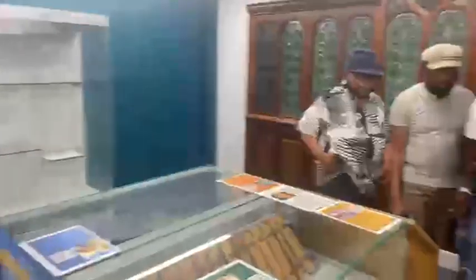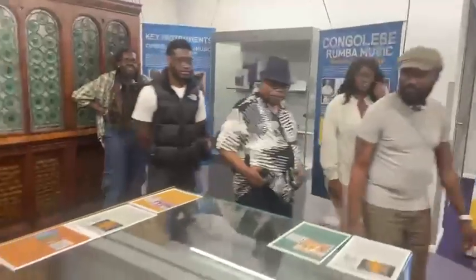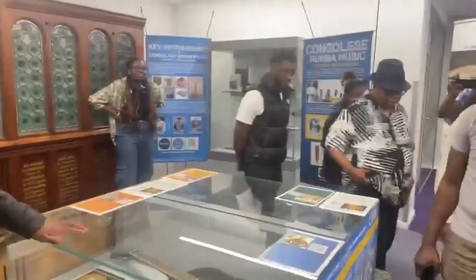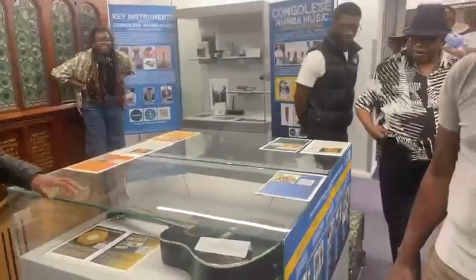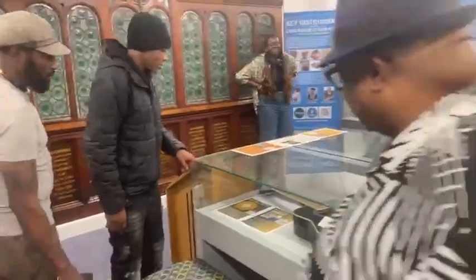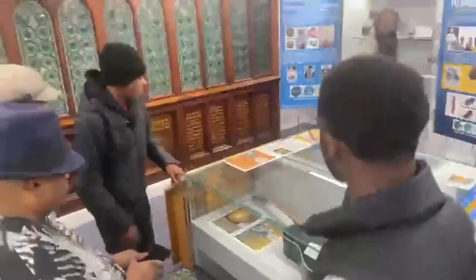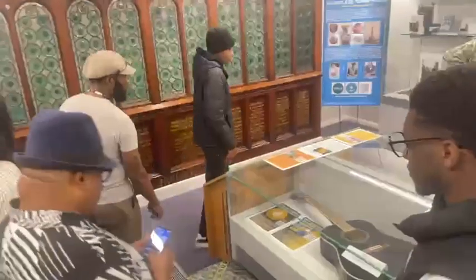If you come around on this side, we have what we call an acoustic guitar. It's mostly used in the rumba music. It was mainly used by artists like Franco, and in the song Pandas Chacha, Nico, by Dr. Nico.